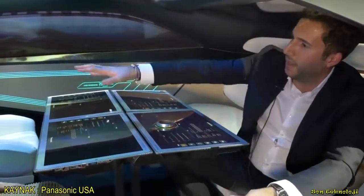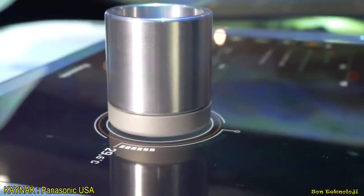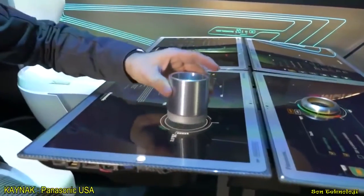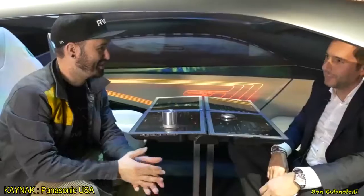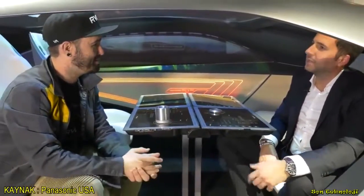That is incredible. And then, for example, Dom, put a cup here on top. Oh wow! It's telling me how warm or cold this cup is. It's telling me the amount of calories, and it just detects that as I place it down. So this is what we can expect, like we're saying, sometime around 2025 is the aim.